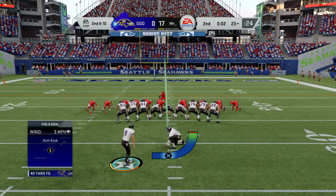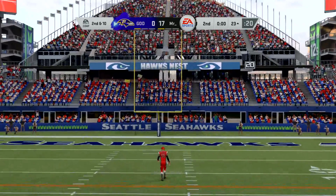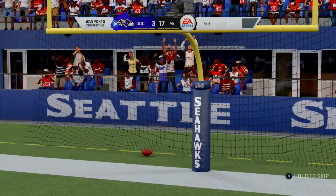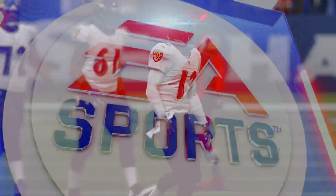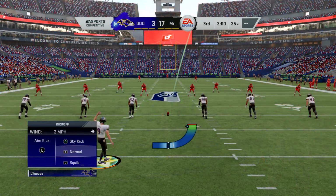So with 2 ticks left here in the half, on is the field goal unit. From the right hash, this from an even 40 yards out. And Tucker's kick right there. It's good. And that will do it for this first half. That's it. And now, due to apparent time constraints, we fast forward to the beginning of the second half.